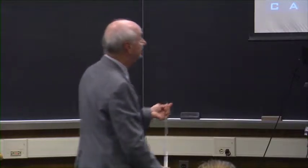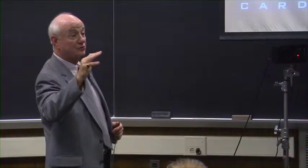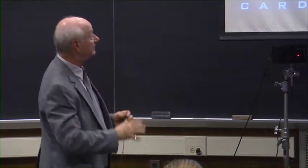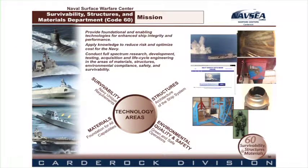Torpedoes, mines. I showed you one of those examples before. There's one up there. They're actually testing that ship to underwater explosion. And weapons above the water, missiles with various types of warheads. Very, very challenging warheads to defeat. And so that's what goes on in the survivability area. They might also deal with fire there.